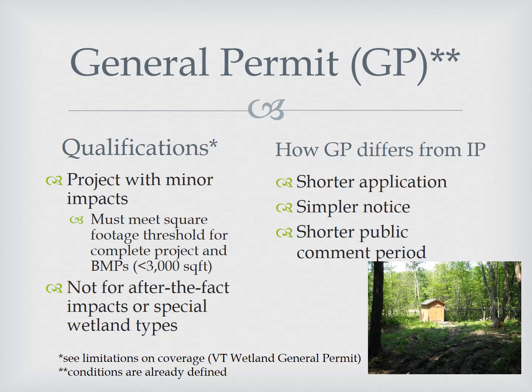So our consulting fee is nothing. I mean, you pay your taxes, so I'll come out and take a look at your property. But if you need to apply for a permit, you're paying for the square footage of impact of that project.